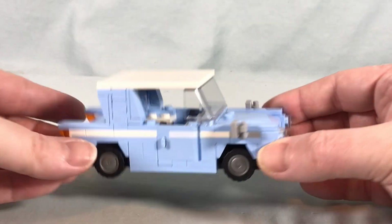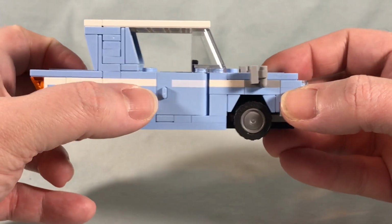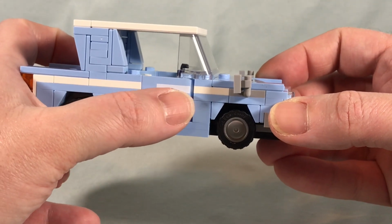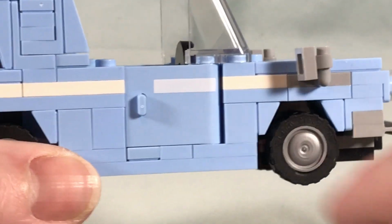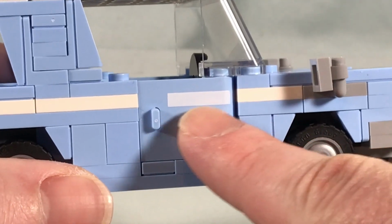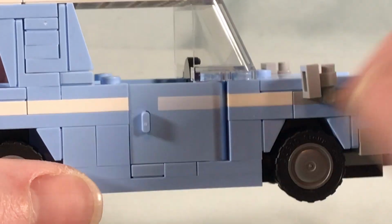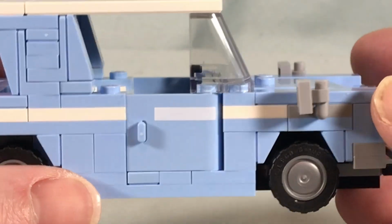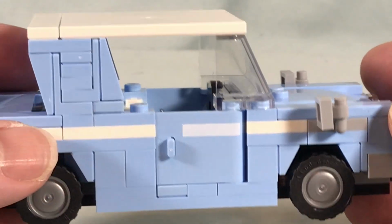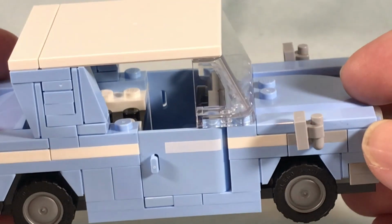So for the car itself, it is done in this really nice light blue. You have the white stripe here. Now you can see that they painted the white stripe on the doors, but unfortunately it's not as bright white as the white colored bricks. So that's something that I wish they would have put a little bit more paint there so that it matched a little bit better. I also don't know why it doesn't go completely across. Maybe that's something that the actual car has, that little gap as well. I'm not 100% familiar with the actual Ford Anglia.